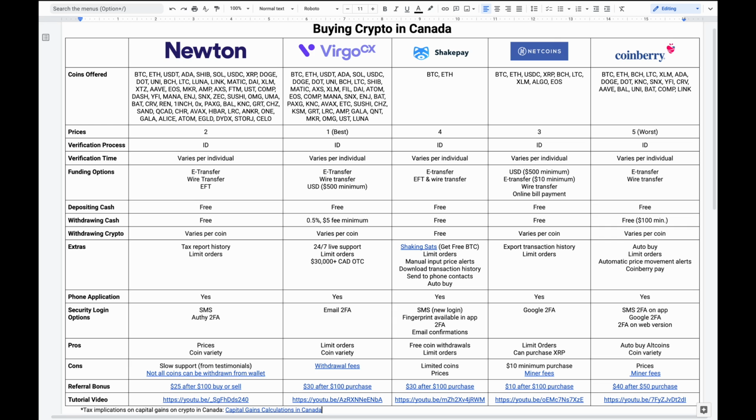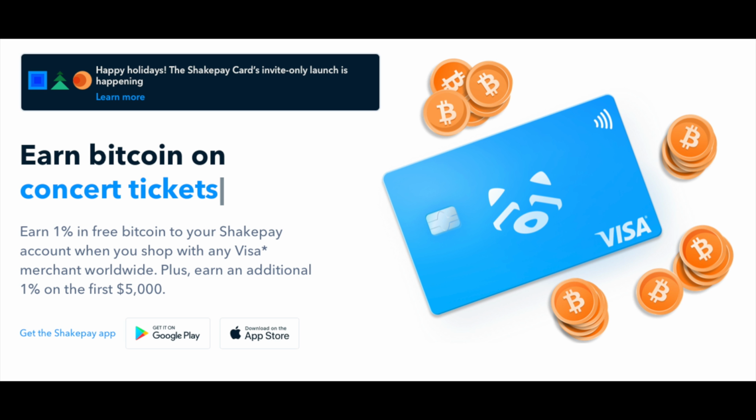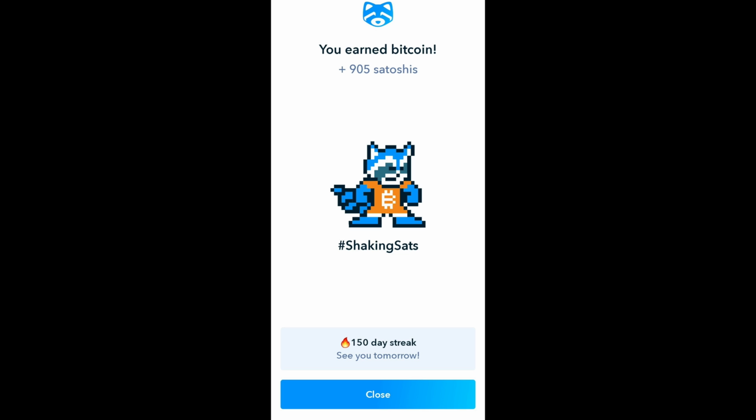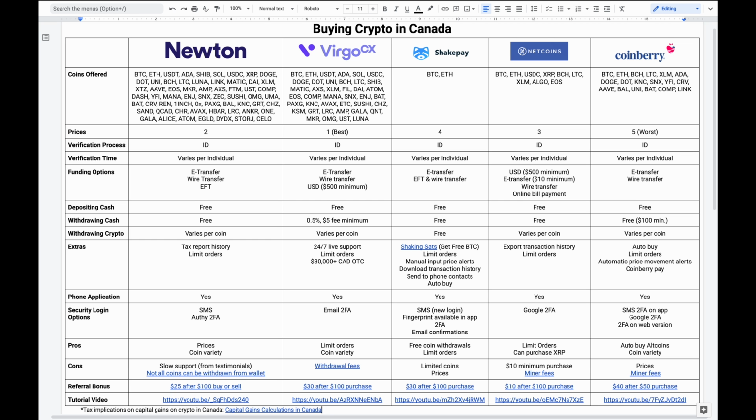The last reason is that they've got a Visa prepaid card that allows you to earn 2% cash back in Bitcoin on your purchases. In addition to these reasons, a special feature that they have is called shaking sats. Essentially, this feature will allow you to earn some free Bitcoin daily just by shaking your phone inside the app. So those are 3 platforms that I would say makes the most sense for most people.